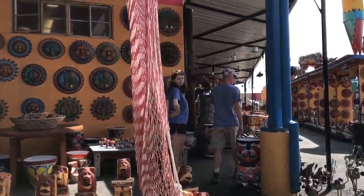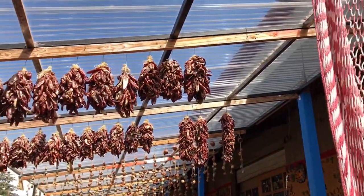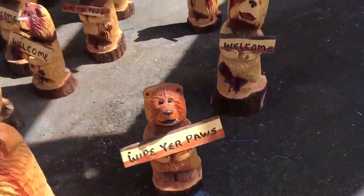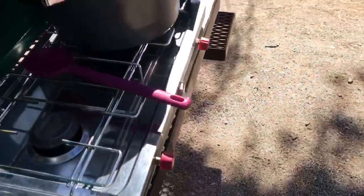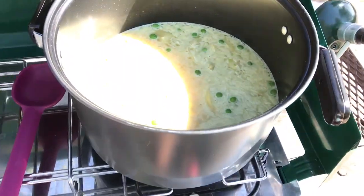Oh, it's another hammock. Tonight we are having 2 of these rice medleys and some canned chicken and a jar of artichoke hearts. Hopefully that will be good.